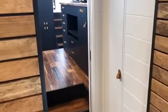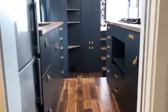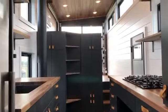So this is looking back to the rest of the house from inside the bathroom. Kind of coming to the kitchen this way, gives you a really nice view of the kitchen and these storage cabinets, and of course the glass garage door.